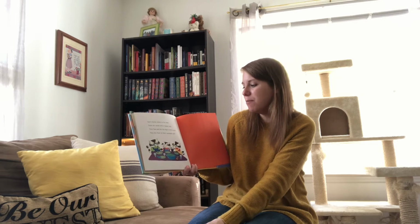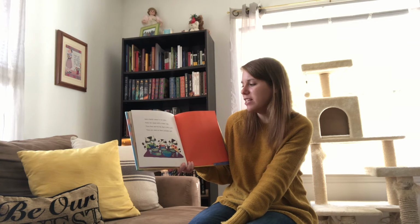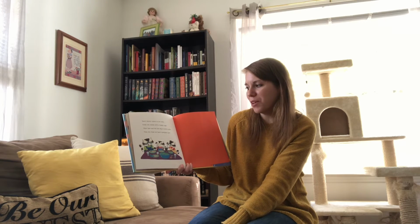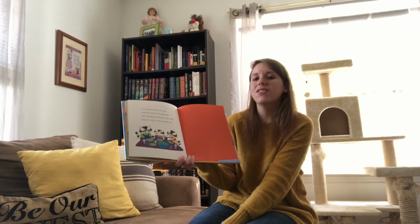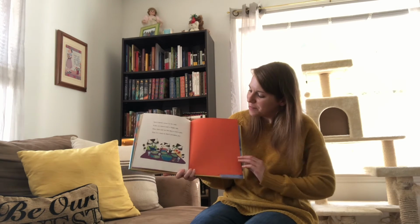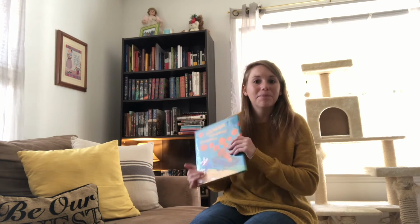Sam's family comes to the table. Forks are raised with a happy sigh. And Sam and her kin dig in with a grin. They all feast on Sam's pumpkin pie. Yum. The end.